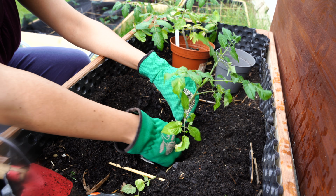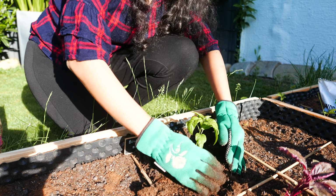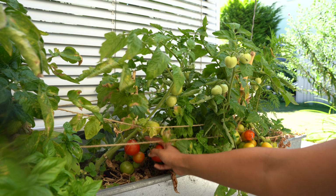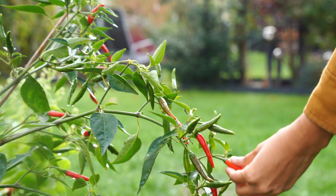But you can get some saplings of them from the nearby nurseries or garden centers. Look for some fairly developed saplings and that will give you a kickstart to your summer garden because those are the most rewarding plants that you can add to your garden.